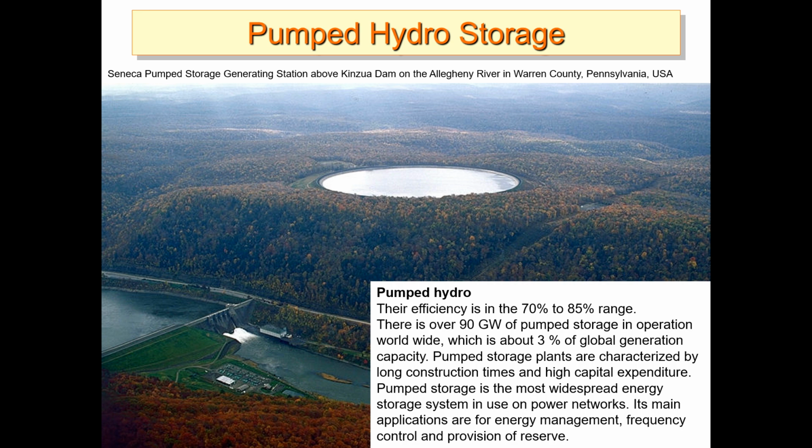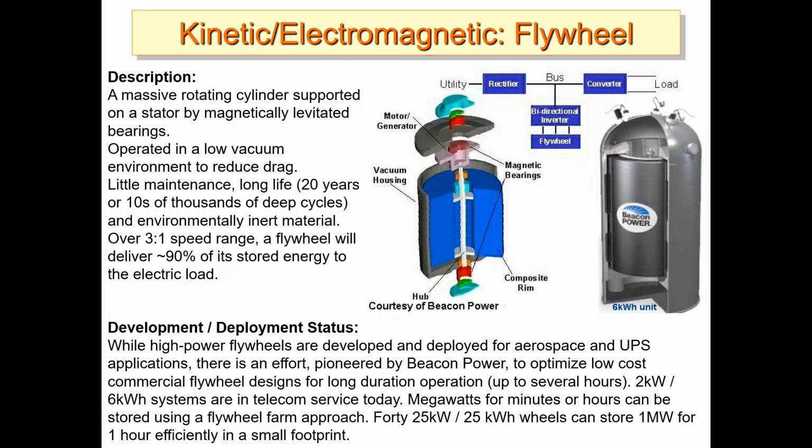You pump that water uphill, and you go up there, and there's no water. I thought I put some water up here. Where did it go?